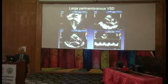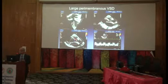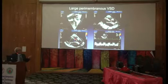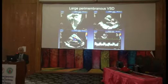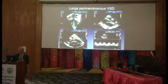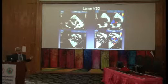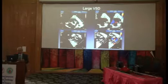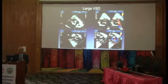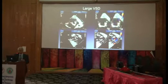Here are some pictures of a large subaortic ventricular septal defect with some malalignment, with a little bit of override, and you can see a very nice parasternal long axis view. Here there is left to right shunting through this large VSD, but in particular the Doppler velocity is less than 2 meters per second. A short axis view shows the large ventricular septal defect again in that projection. And there's the left to right shunt through this large VSD.